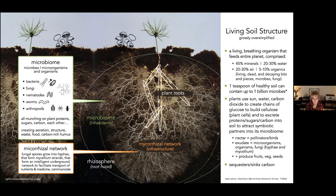This particular picture is actually taken in a glass planter by the Aberdeen Mycorrhizal Institute. It shows a tiny little pine seedling. It's just a wee little seedling, and its roots are not very big. They're just inside those little white ovals that look like amoeba. Everything else you see there is mycelium. It's the mycorrhizal network made up of fungi, millions of miles of threads that attach to and around plant roots, and they act like superhighways for nutrition, for water, for medicine, for communication to and within different plants in this soil structure. They also aerate the soil and kind of hold it together.